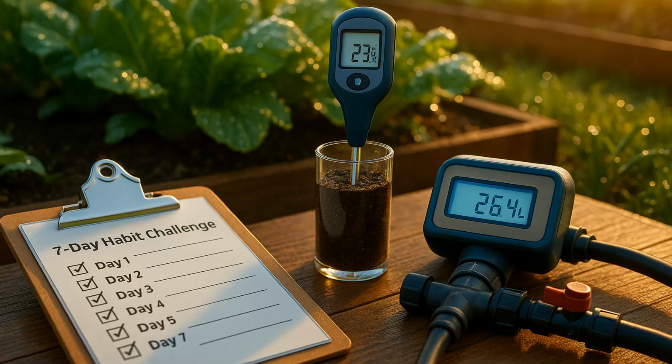Select one habit tonight. Implement it for 7 days. Record baseline and post-change data, soil moisture, water meter pulses, canopy turgor. Share your findings below so we refine practice collectively.